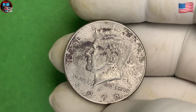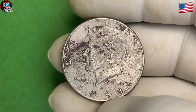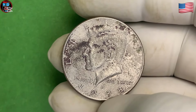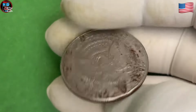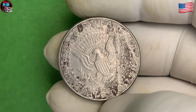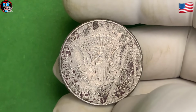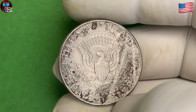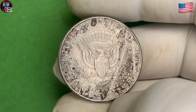Therefore, collectors are increasingly drawn to these more recent issues as they represent a modern chapter in the legacy of the Kennedy half-dollar series. Another significant aspect of the 1998 Kennedy half-dollar is its proof version. Proof coins are specially minted for collectors, and they often exhibit a much higher quality of design than regular circulating coins. The 1998 S-Proof Kennedy half-dollar, produced at the San Francisco Mint, is an excellent example of how a coin from this year can be highly sought after.